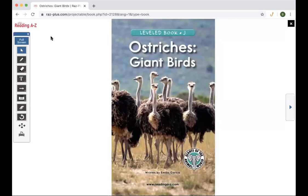Today, I'm going to read you the book Ostriches, Giant Birds. Do you think this book is fiction or nonfiction? Why do you think that? This book is nonfiction, meaning it is a real book that is going to teach us about ostriches. The author uses real pictures to help you learn about ostriches.